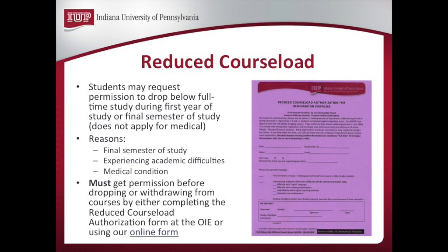Students on an F1 visa may request permission to drop below full-time status for a number of reasons. Reasons for requesting a reduced course load include final semester of study, experiencing academic difficulties, and medical condition. Students requesting a reduced course load for academic difficulties may only use this once during the first year of study. Students requesting a reduced course load for final semester of study will need their academic advisor's signature, verifying that it is indeed their final semester of courses. Students seeking a reduced course load for medical reasons will need a letter from a physician.